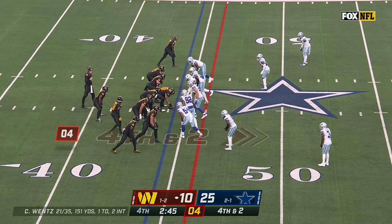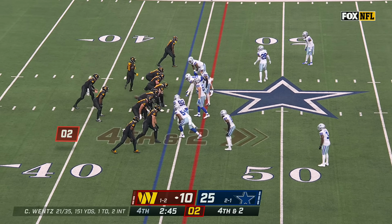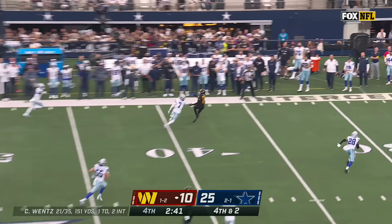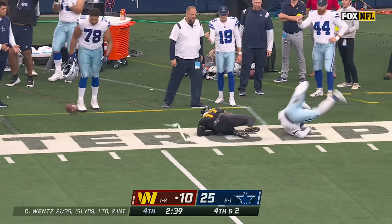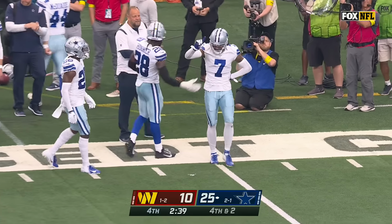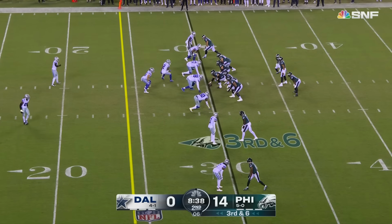That same look. See all the guys up in the gaps? Both A gaps are taken. This time they back out. Wentz, back foot, lofting it down the sideline. It's Diggs again! How many times is Trevon Diggs going to make a monster play?